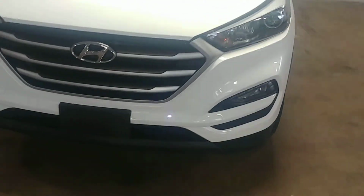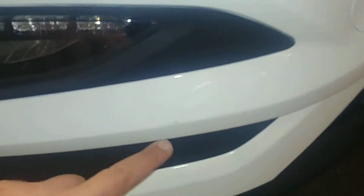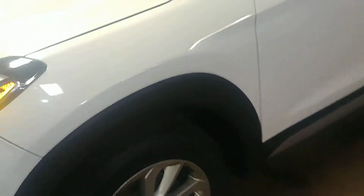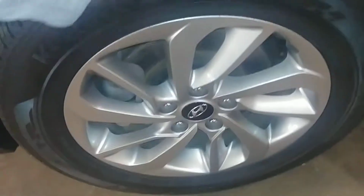Super nice, and best of all, minimum damage. Front bumper looks pretty good. Does have two chips, one here and one there. Your hood looks pretty good. Your front fender looks pretty decent. You get your front driver's rim, very nice. I don't see any curbing. Your tire tread over 7/32nds.